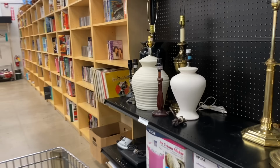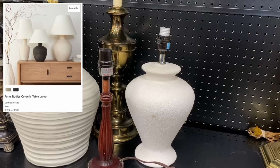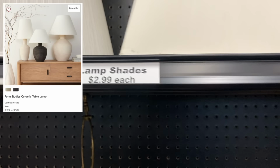If I was back home, I would be grabbing both of these lamps for sure. I'm seeing these lamps all over the high-end websites with the large cone-shaped lampshades. Right now, the current trend is all about shape and texture. And they go for hundreds online. You can have the lamp and a lampshade for under 10 bucks at a thrift store. But you do have to weed through some lacy stuff like this.